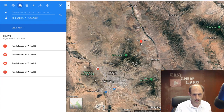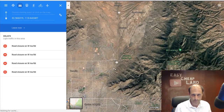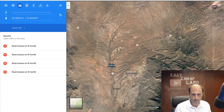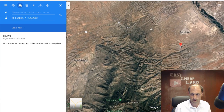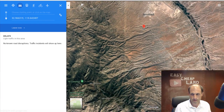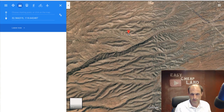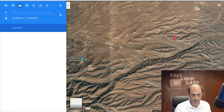Saguaro National Park on this side, Mount Lemmon here, Mica Mountain. You just go around Mount Lemmon. You can go north on whatever this road's called, the 77. So you can take the 77 up around through Oracle, and then you turn off probably past San Manuel in there somewhere. There's different roads running all over the place. So different roads out here.